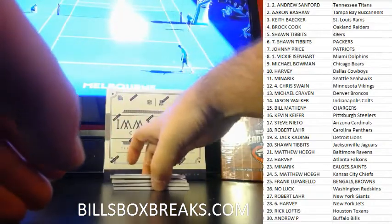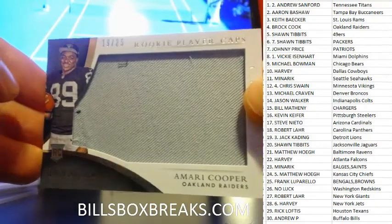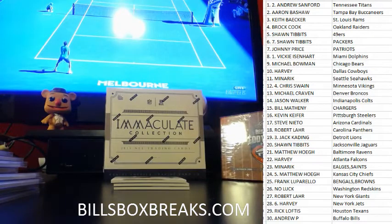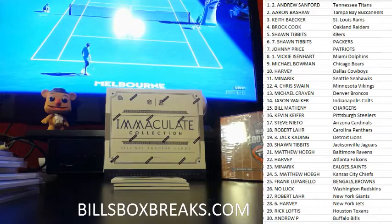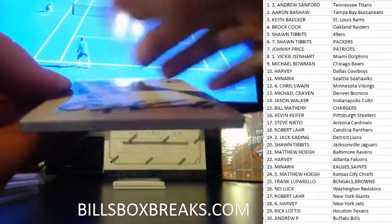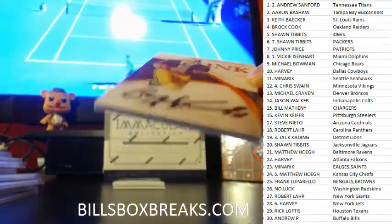Smells like reefer. And then the next one we have out of 25, Amari Cooper, nice rookie player caps. Nice one for the Raiders. Getting some love. All right, next card. We got Paul Horning for the Packers out of 99. He's got a big old thick Sharpie on that one.